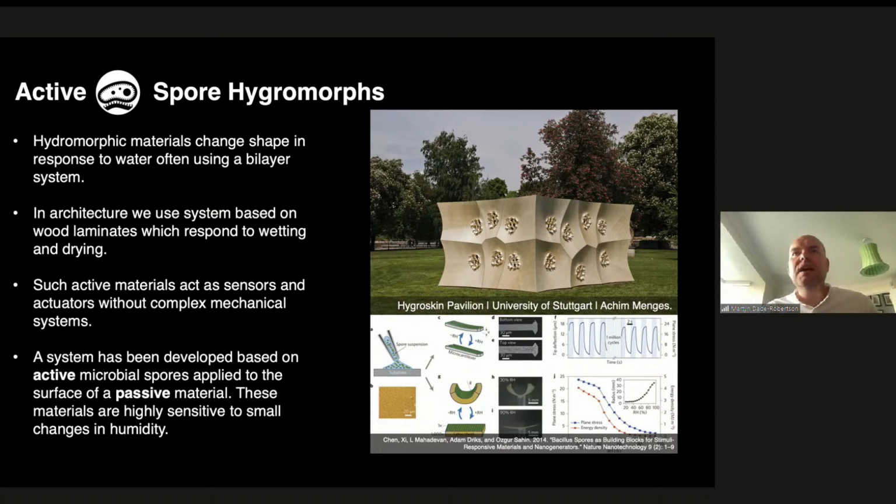Traditionally, the best known hygromorphic materials in architectural design are based on wood, in particular wood laminates. The theory is that wood will absorb water, and as it absorbs water, it will expand. If you laminate an expanding wood to something which is not hygromorphic, which won't expand, then as one material expands, the other will bend. So you get a bending motion, and you can use that as both a sensor and an actuator.